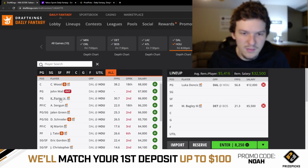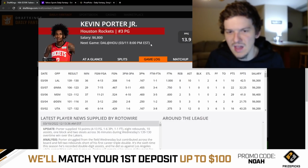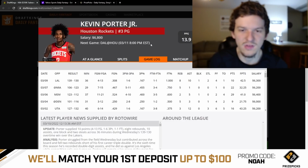I think Kevin Porter Jr. as a mid-range guard option looks pretty solid. He had a really big game last game against the Lakers, 42 DraftKings points in 36 minutes.